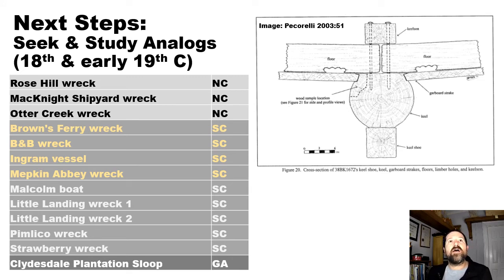These are the sites that have been recorded by other archaeologists of vessels from the 18th and early 19th century. I should say this is the type of vessel that we believe the Waterlily best compares to by comparing things like length to breadth ratios, and individual timber dimensions. So there's a list of, I think, 13 well-documented sites that we currently have, stretching from North Carolina to Georgia, that we can look at and compare Waterlily to. And there are some interesting observations to come out with.